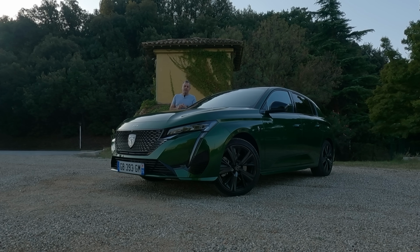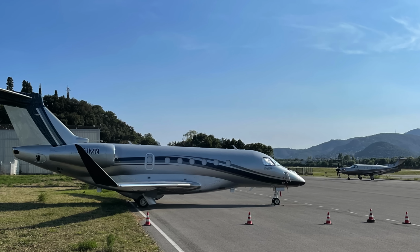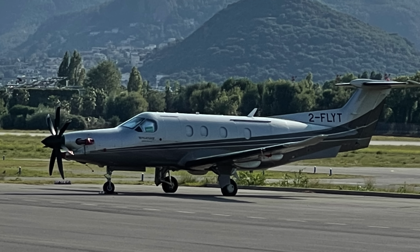So I'm back in France today for the launch of the Peugeot 308. Apologies if you suddenly hear a big noise in the background. That is an airport right over there, and little planes make big noises.